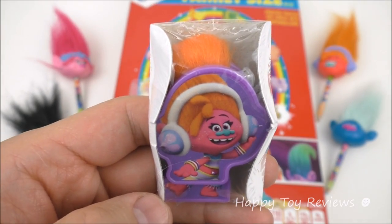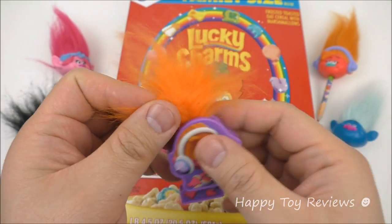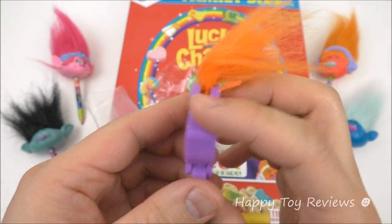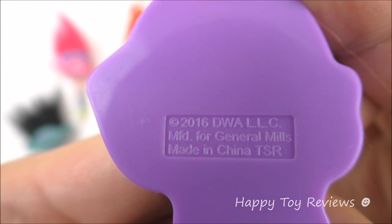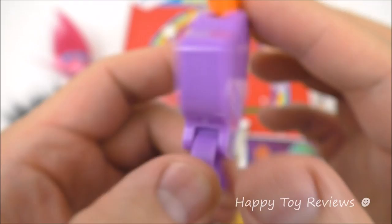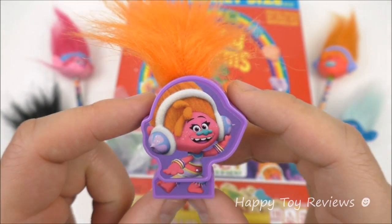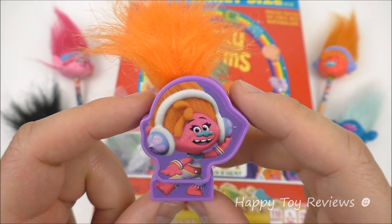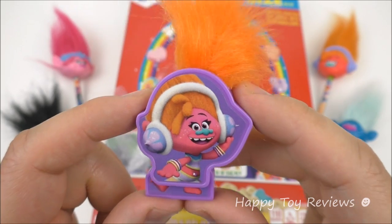So we've removed one layer so far, and there's DJ Suki, the cereal toy, so you can fan her hair like this. Love this troll hair. And that's the view from the back. 2016 DreamWorks animation, manufactured for General Mills. And so let's see what she does. Ready, DJ Suki? Let's go! Fun! So her hair moves from left to right as you push down on her.